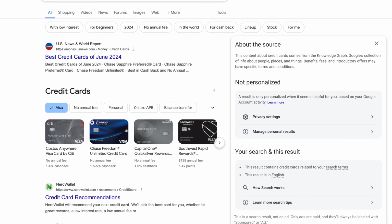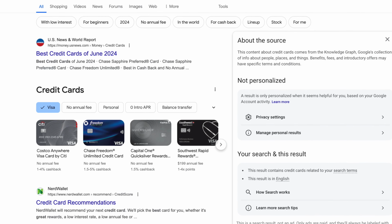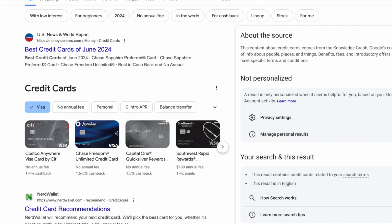Google has upset the credit card affiliate world by testing showing credit card search carousels and search widgets in the actual search results. This was spotted by Avi Buchbinder, and I was able to replicate this myself for credit cards, best credit cards, etc. And here's a screenshot of that. Now, this is not an ad.